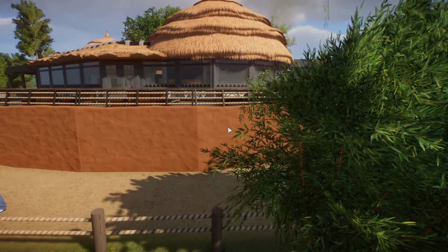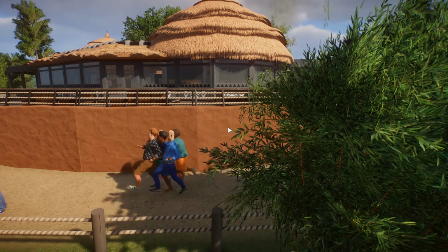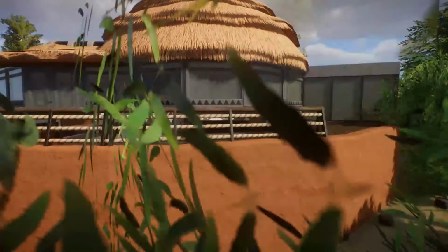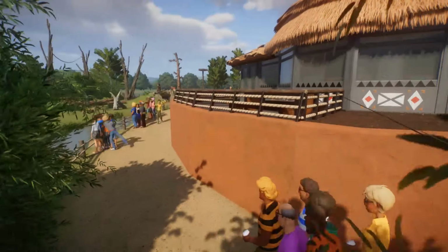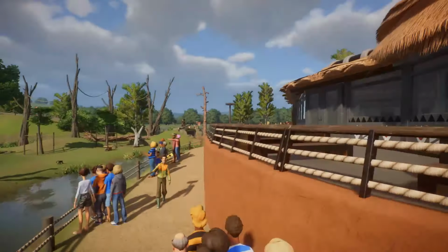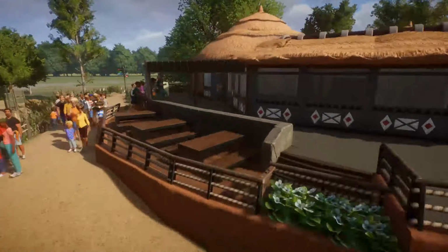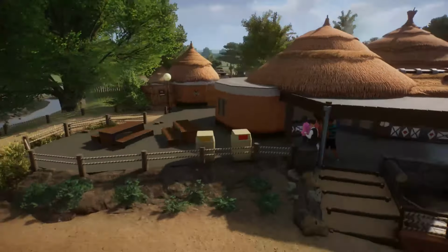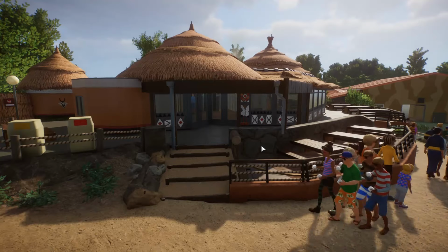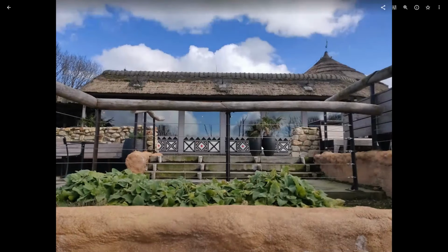There's a red river hog on the... Oh crap! I really gotta check these out. Well, I haven't built a habitat for that one yet. But yeah, over here we've got that shot of the elevation, because up here is actually the safari restaurant, which was also one of the first things I built, but has seen a lot of changes, especially recently.